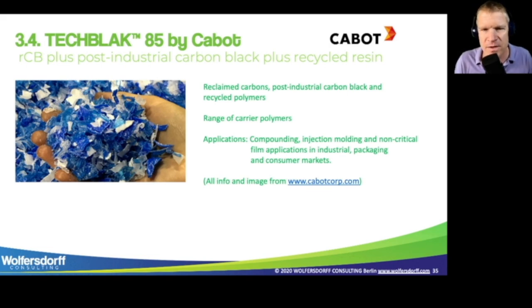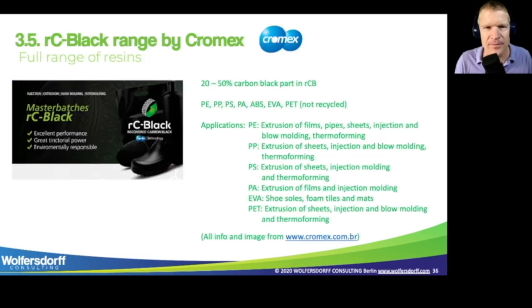And it contains recycled polymers. Cabot make no statement of whether it's post-consumer or post-industrial. And there's a range of carrier polymers. Applications are quoted as compounding, injection molding, and non-critical film applications in industrial packaging and consumer markets. Again, all info and the image is from Cabot.